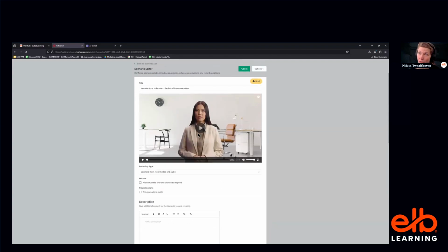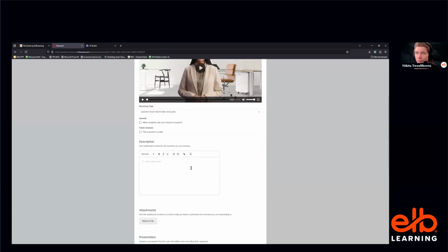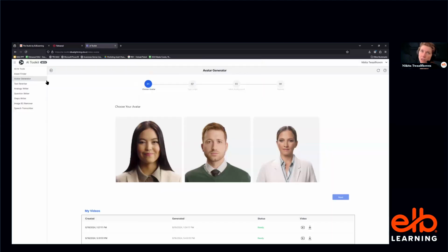But back to the introductions to product, right? For this use case, the user is just trying to find out, hey, what is it that you do? Tell me more about it. How do I implement it in my company? And so being concise in your description is really important. And in this use case, what I'll do is I'll take the script that I had and go into the steps writer.